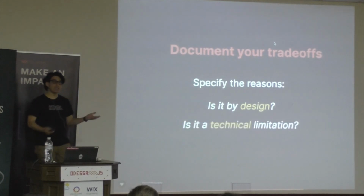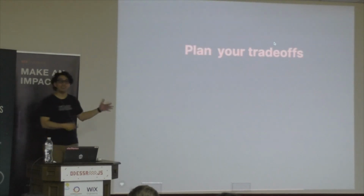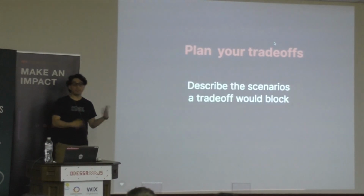Or is it a technical limitation? Is it something that you wanted to do? For example, you wanted to use web workers, but WorkerDOM is still in alpha. So you're able to document that, and when WorkerDOM is out of alpha, you can do a search in your documentation and go back and see, oh, hey guys, we can actually fix this now. And having that documentation lets you plan.